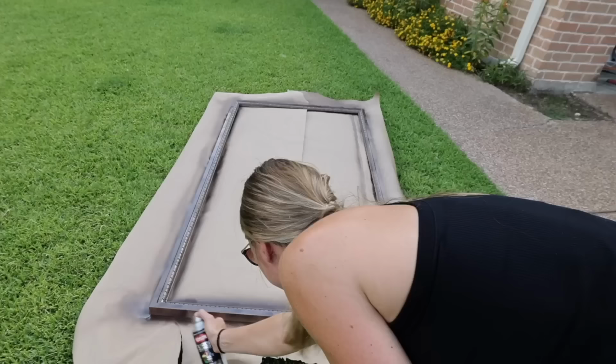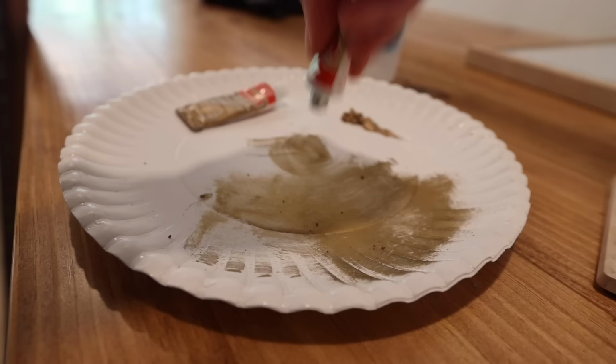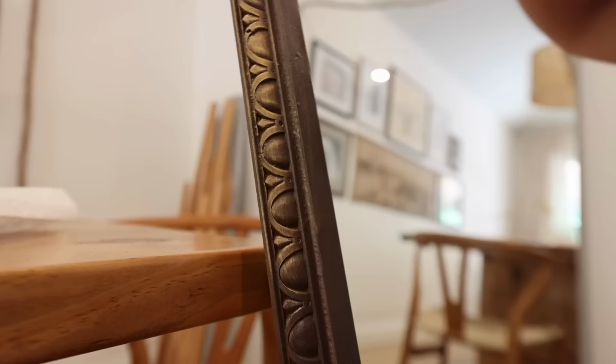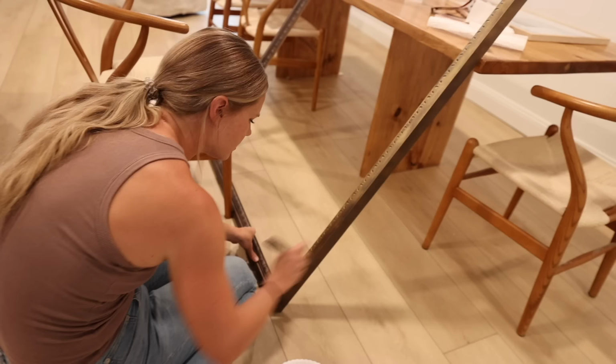The next day, I brought the frame inside and started applying rub and buff to give it a more authentic aged brass look. First, I applied a coat in the color gold leaf. I made sure to not apply it too heavily because the darker spray paint coming through gave it a really nice dimension that made it look more like real metal.